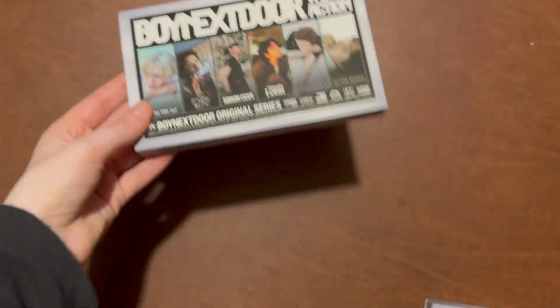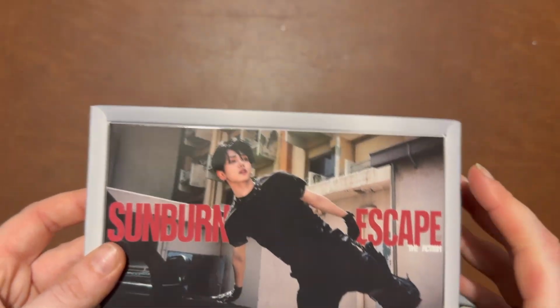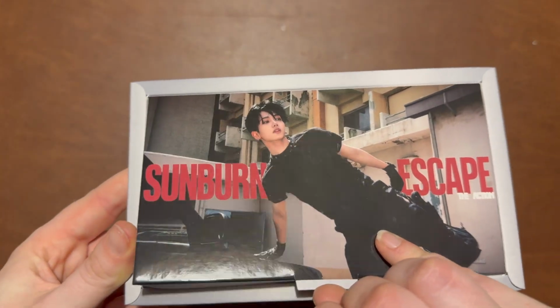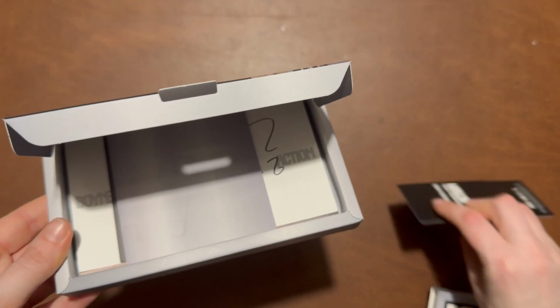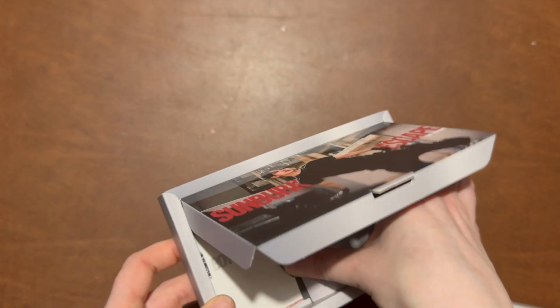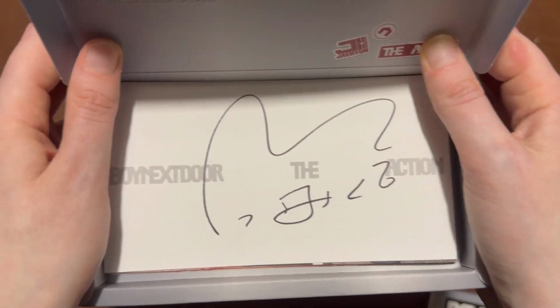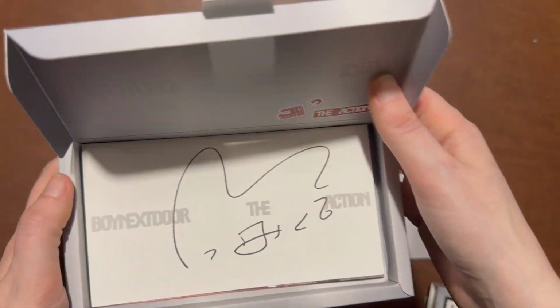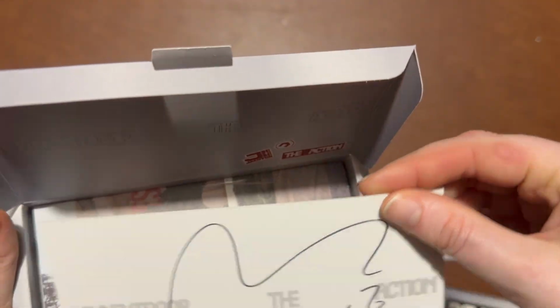Okay, so for the next one, yes, we got Jaehyun's cards. I'm gonna put them over here. We should have gotten Jaehyun's signature. Let me double check. Yes, so we did get Jaehyun's signature with his box. His signature is so cute. That is so cute. I do love that.